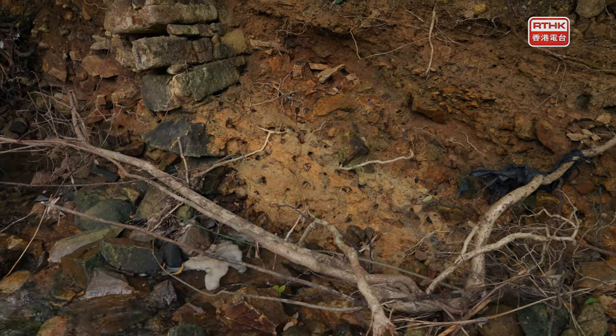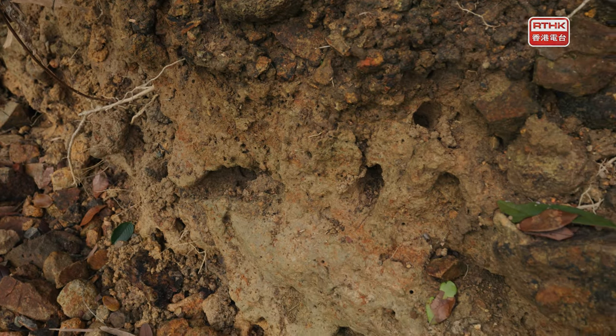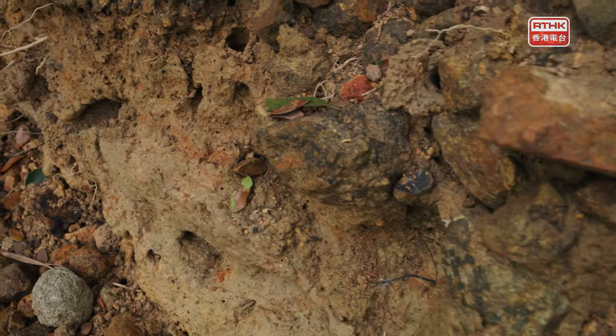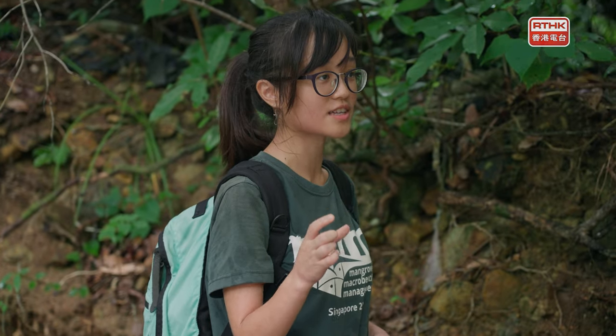These mud holes here are actually their homes. I saw them, that's right. The mud holes they live in are so big. What a big house. They dug them. The crabs living inside should be very big. Indeed, the length of their carapaces can be more than 3 centimeters, so quite big.